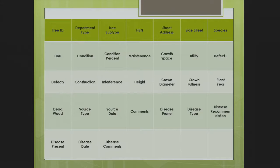For trees? Yeah. So we have over 90 different species of trees for deciduous, and then 24 for coniferous pine trees.